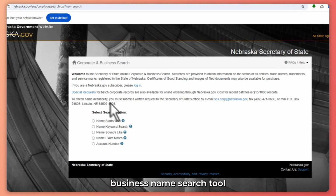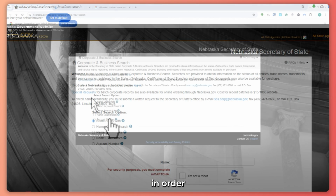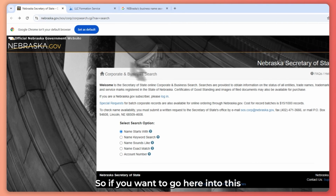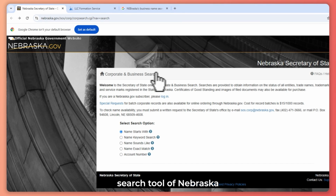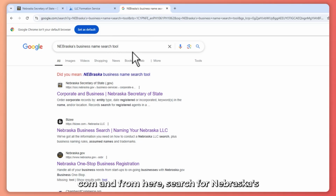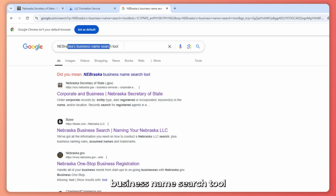Use Nebraska's business name search tool in order to check your business name's availability. And while you're at it, secure your domain name too, even if you don't plan on launching a website yet. If you want to go into this corporate and business search tool of Nebraska so you can check your availability, you can just go into google.com and from here search for Nebraska's business name search tool.